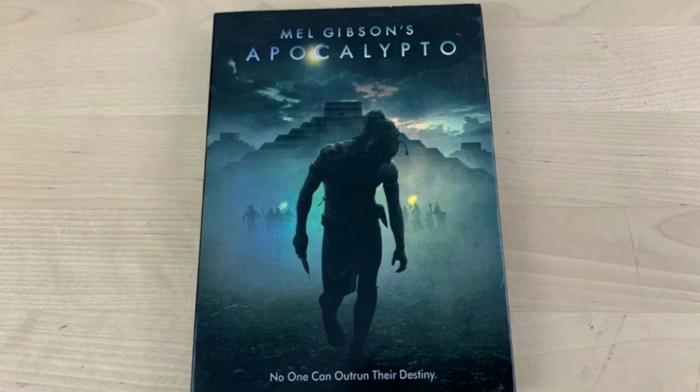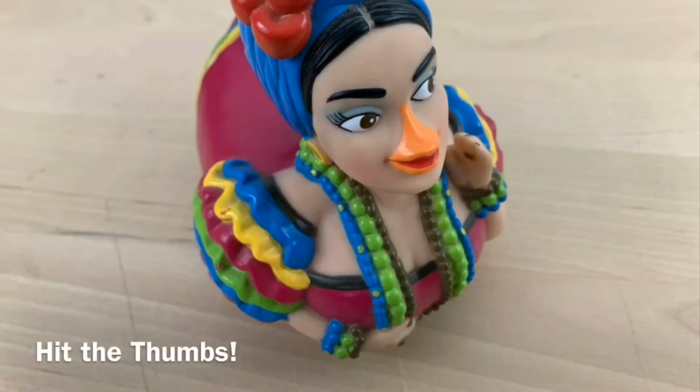It's Apocalypto DVD from 2007 with Mel Gibson. I thought this would bring more money, but it's been a while since I've sold a copy of it. But we did take $9.35 with free shipping for it. This took 11 days to sell on eBay.